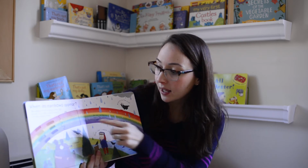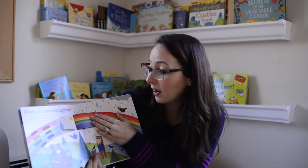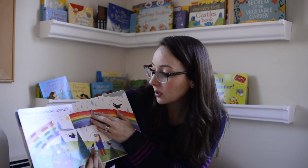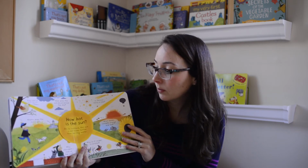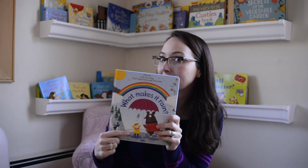Beautifully illustrated. This one over here is talking about colors. What are rainbows made of? Light. Light from the sun bounces off raindrops and splits into rainbow stripes. This one's beautiful. Ooh, lightning, scary. Very cute.